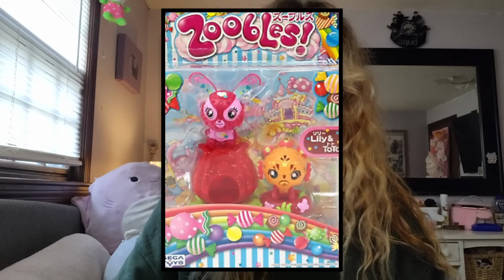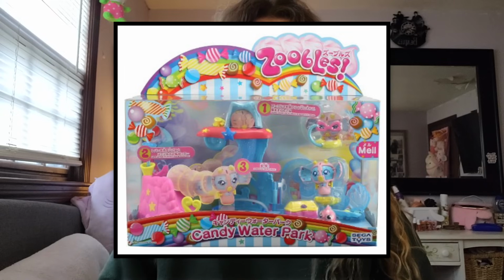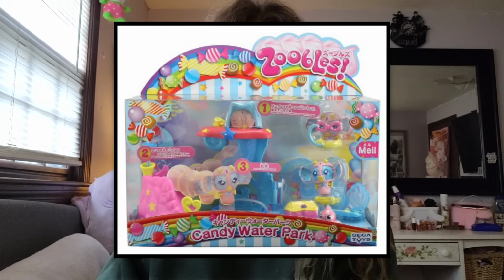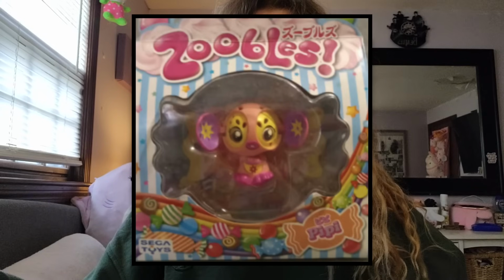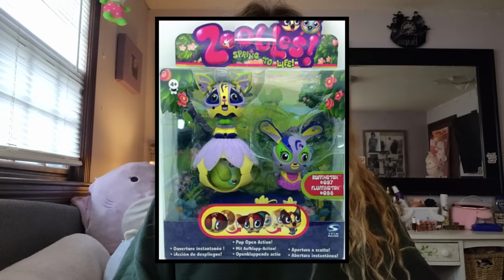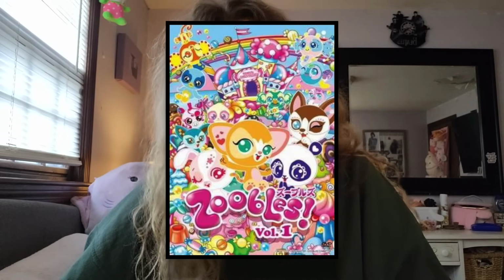I was actually surprised going into this video realizing how much better I like this version than the original. In my opinion, I feel like the sweets theme really translates well to the toys. The more simple packaging makes the Zoobles pop instead of blending in with the background. I don't know, that's just a personal opinion though. The overseas success didn't stop there, because a Zoobles anime was even adapted.